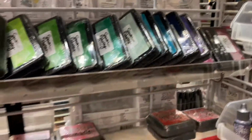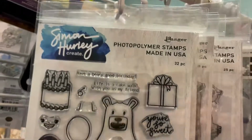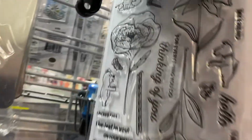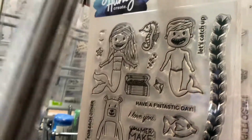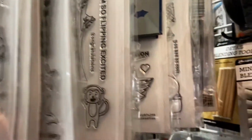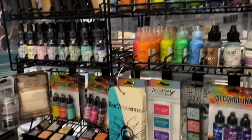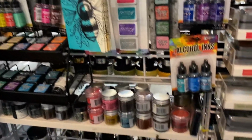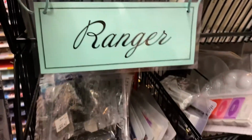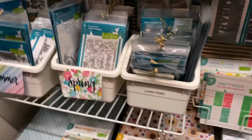Those are the Simon Hurley inks. I haven't tried those. She also stocks a bunch of Simon Hurley products. He's a young designer, and I don't believe, I could be wrong, that I've seen his products in any other stores except for hers. And my apologies if some of my other little independents are carrying them and I forgot. This section is typically Ranger. So Ranger handles Simon Hurley and Dina Wakley and Tim Holtz.